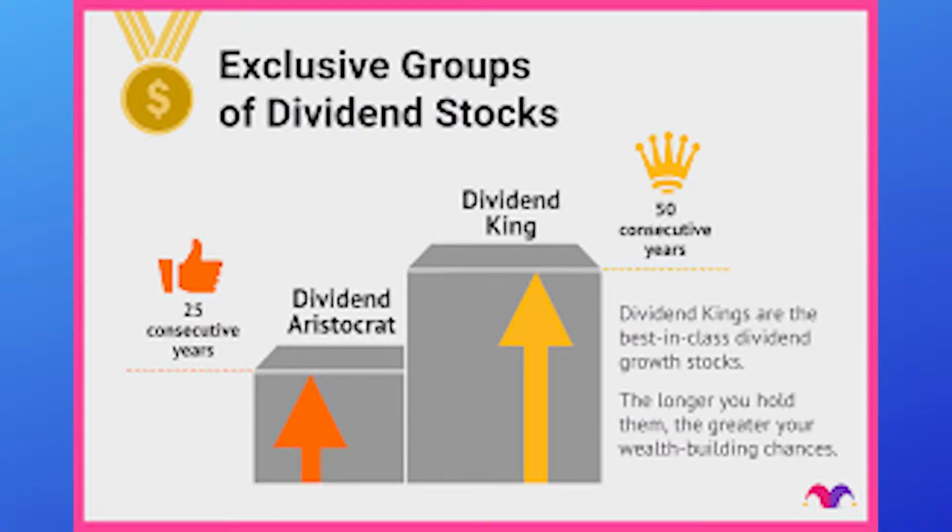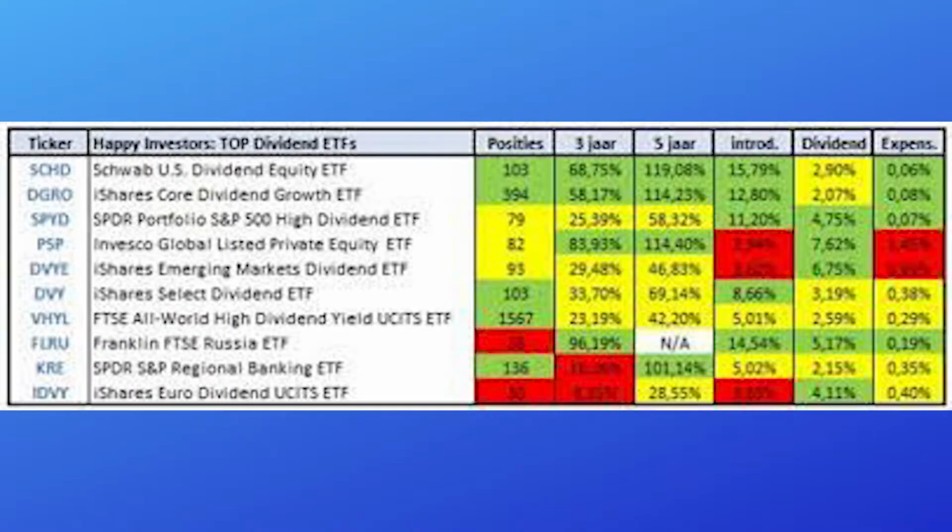Companies that have paid and increased dividends for 25 years or more are known as Dividend Aristocrats. Companies include AbbVie, Coca-Cola, and McDonald's. Companies that have paid and increased dividends for 50 years or more are known as Dividend Kings. Companies include 3M, Target, Lowe's, and Stanley Black & Decker. Owning dividend growth stocks can help give you peace of mind due to their impressive track record.